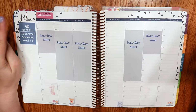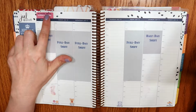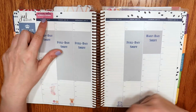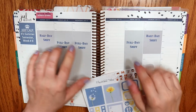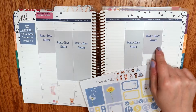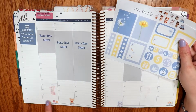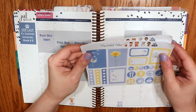So what I have done so far, this is an Erin Condren pre-printed label that I ordered a long, long time ago. Sorry, get those out of your way. These Keep Calm stickers I made myself. I made the full day and half day shift boxes myself. As you can see, this is gonna be a busy week. And then along the bottom, these are Peaceful Mind Design Wacky Holidays. So I thought it would be fun to use this.